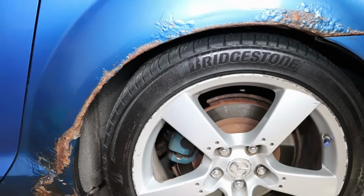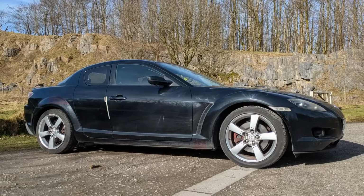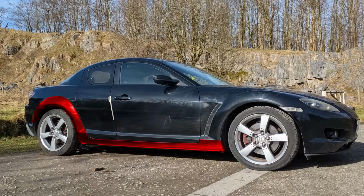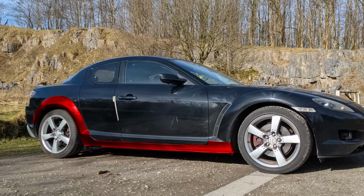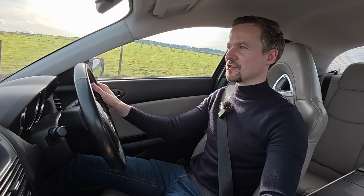The other thing to look out for if you're buying an RX-8 is rust, and they do like to rust. Like all Mazdas of that time, they are a little bit rotty. The rear arches, the sills, and you see it on places like the boot lid around the rear brake light quite often. This car's not too bad, although it is starting to go on the rear arches.